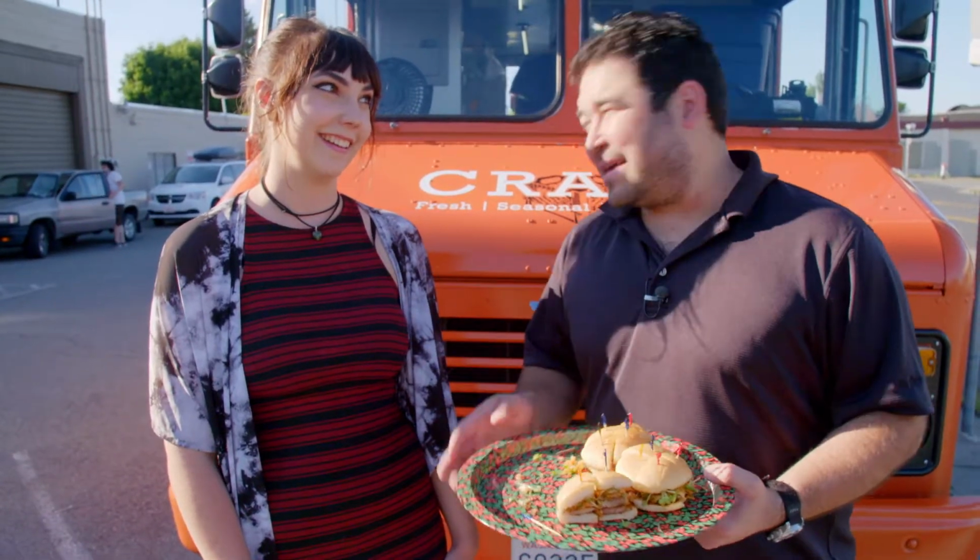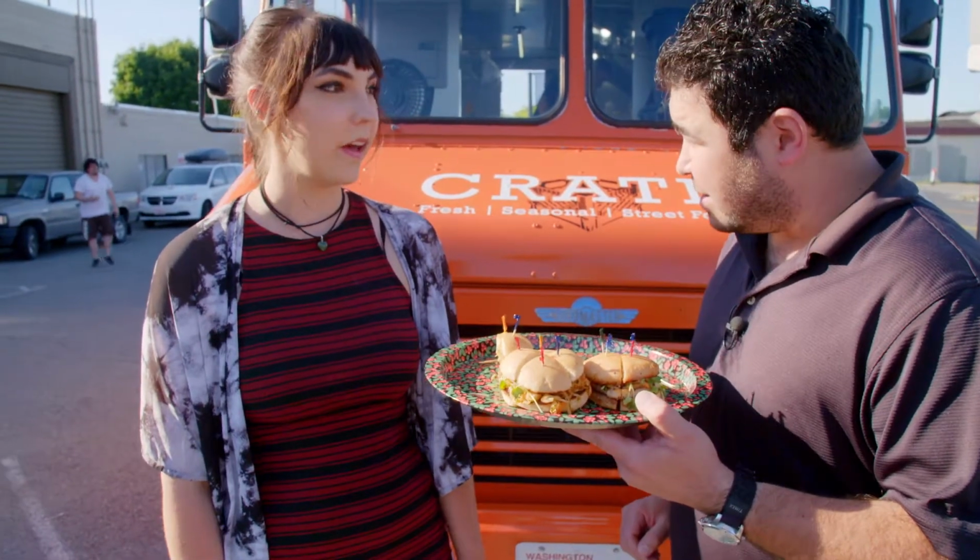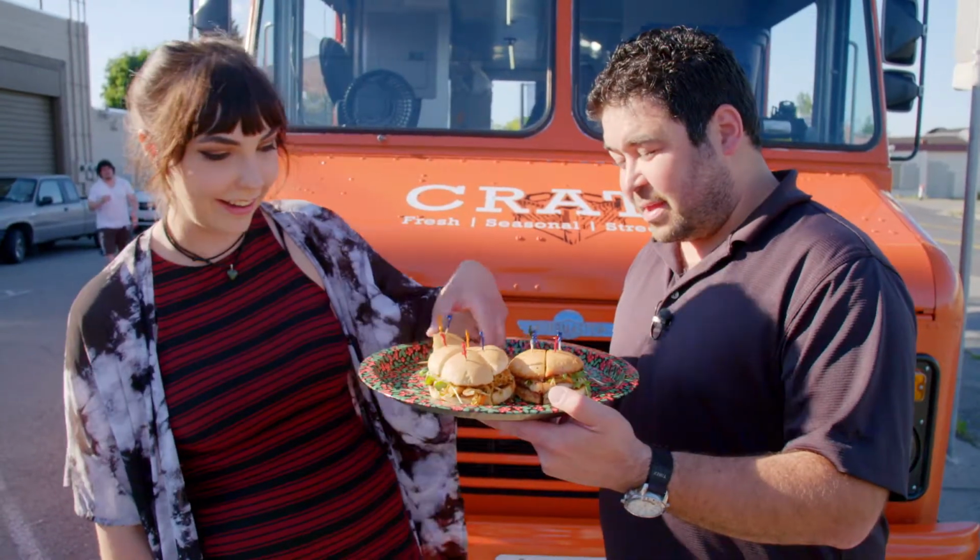Now, let me ask you a question. Do you enjoy cabbage? I love cabbage. I do. Sometimes. What are some of your favorite ways to enjoy it? Probably kimchi the most. Sauerkraut, kimchi. Just like a really finely sliced slaw. I love kimchi. Perfect, because I happen to have here a pork belly slider with a Korean kimchi on it. Why don't you give that a try and tell me what you think?